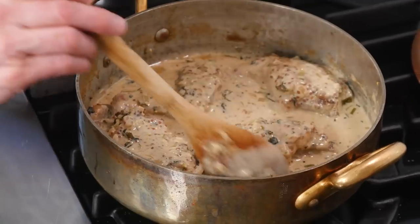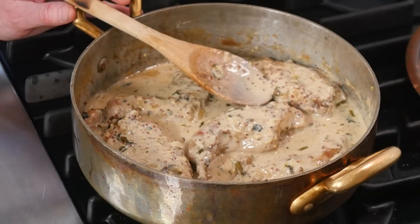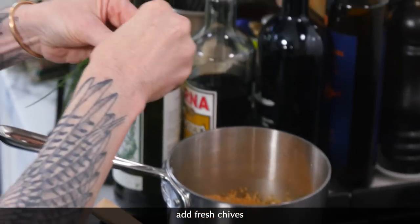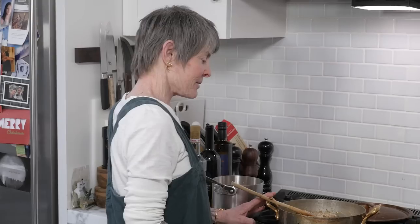This is our beautiful lapin à la moutarde, which is a rabbit in mustard sauce. First time I ever made it, pretty proud. And this is our beautiful couscous, which I am going to cut some chives into, which you will see at service. It just gives it a little green. Parsley's fine too. Let's take it to the stage.